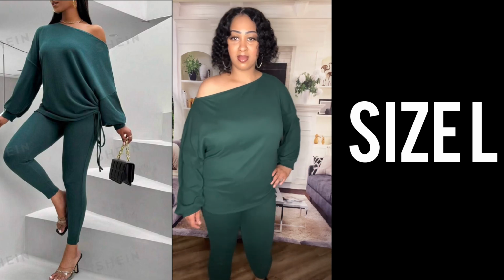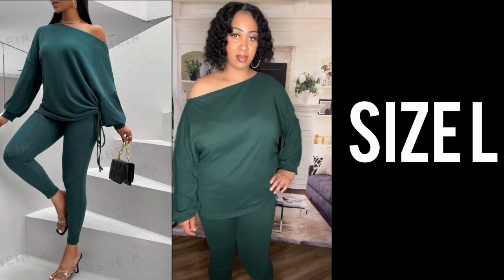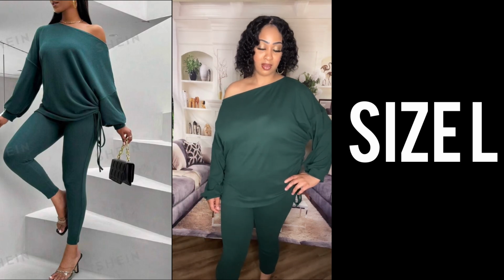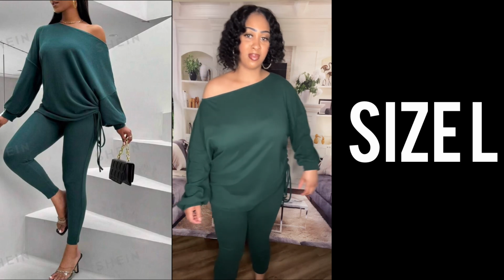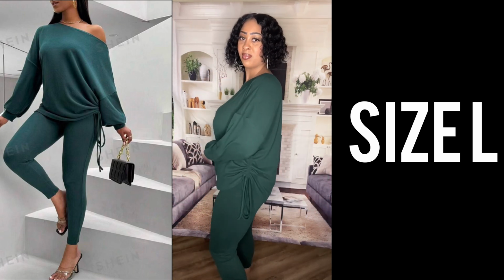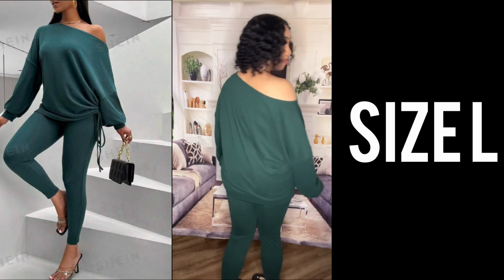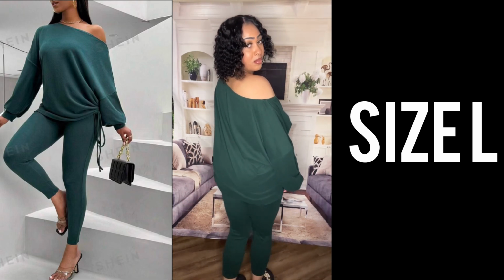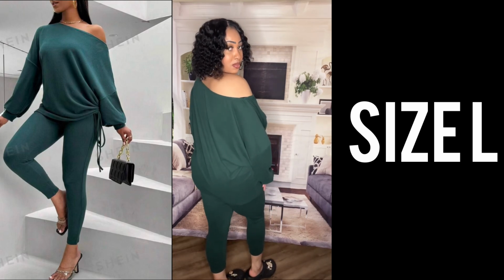This two-piece outfit is called Asymmetric Loose Casual Top and Skinny Pants Two-Piece Set. The price for this, you guys, was $18.59, and I got this in a size large. It's so stylish and so comfortable, y'all. The material is so freaking soft. I absolutely love this two-piece.